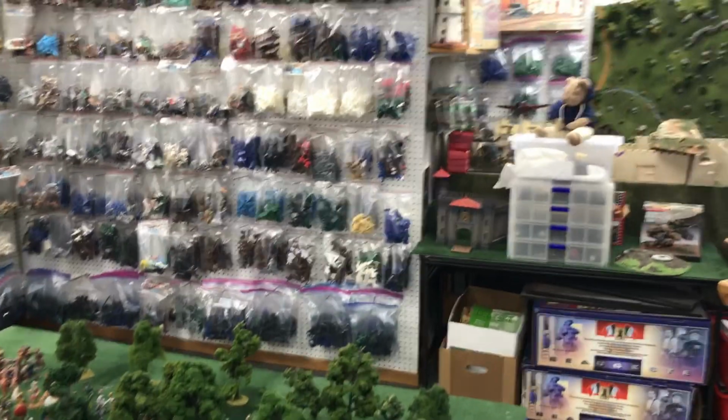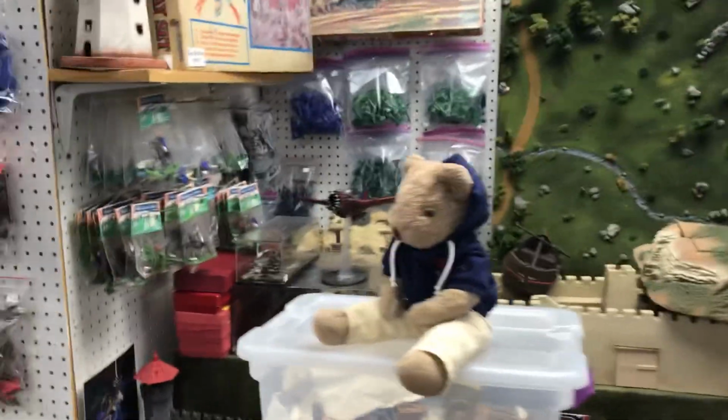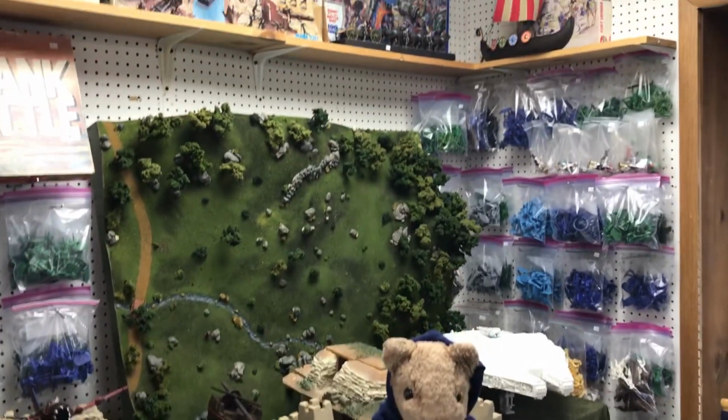And oh my gosh, it's Goober the Traveling Bear. He is here helping Mr. John at the shop this morning. He got out of having to work at Scoot's Barbecue in Gloucester, Virginia, since he's in Gettysburg.